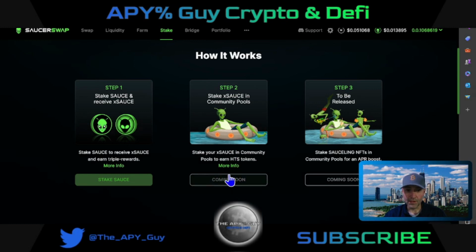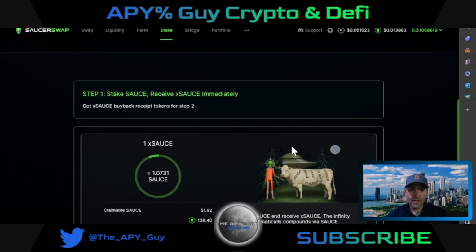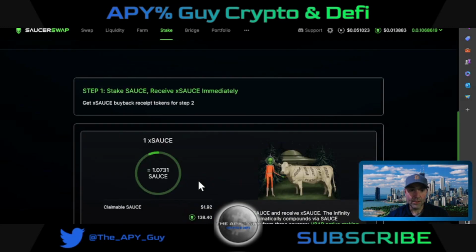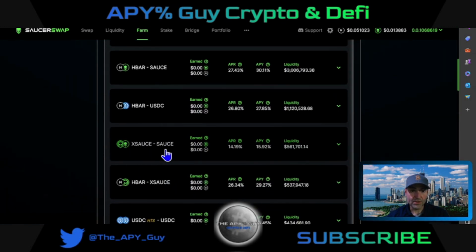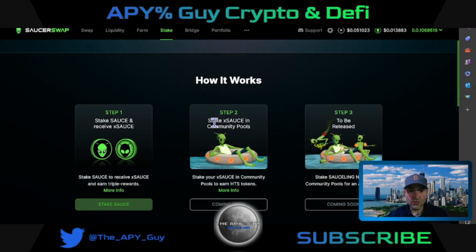Because this could be a variety of different tokens. It could be Quant, it could be AVAX, it could be Bitcoin. So right at the moment, you can stake your sauce tokens and get triple rewards, and you get the X sauce token as like a redeemable token. You can take that over to the farm and make an LP, split it up and earn extra rewards with the X sauce LP currently. And then when this step 2 starts, you can take that X sauce and put it in the community pool to earn the Hedera token service tokens, which is my plan in the future.